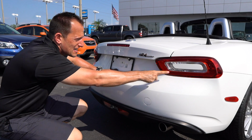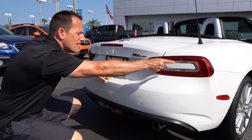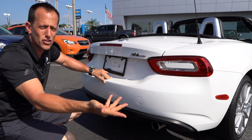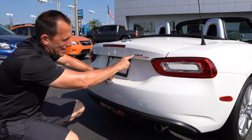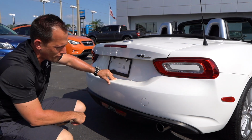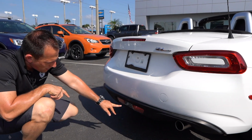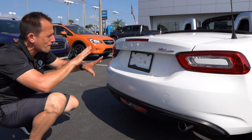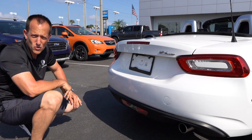Here's something unique. You see this center area? This is color matched to the car. So if you get a black car, this area would be black, blue, so on and so forth. So I like the way they brought that white pearlescent paint. Classic badge. That's a classic Fiat badge, that 124 Spider. You're gonna get your dual exhaust, that lower bumper area with your reverse light built in, but very, very clean from the back. Let's go ahead, pop the hood, and see what's powering this 124 Spider.